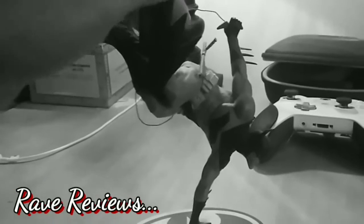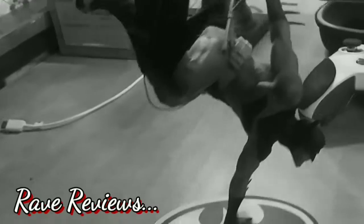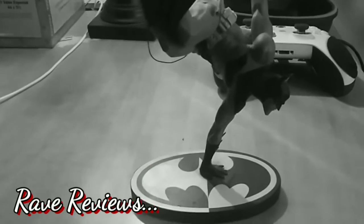Got kind of a wire thing for his Batarang there. Yeah, just sit that up someplace, on your desk, on your mantle, and you are good to go. My nephew got me that for my birthday a few years back, and I really like it. It's cool. Batman Black and White, solid sculpt.